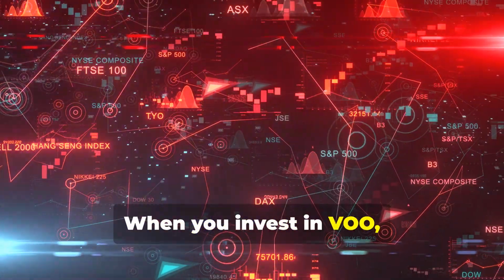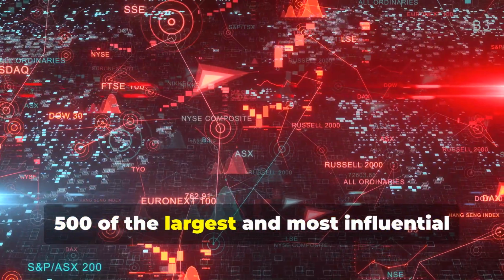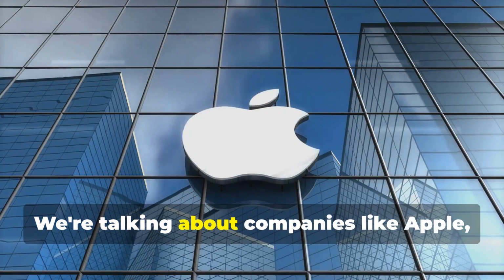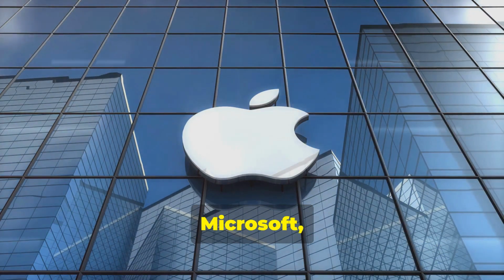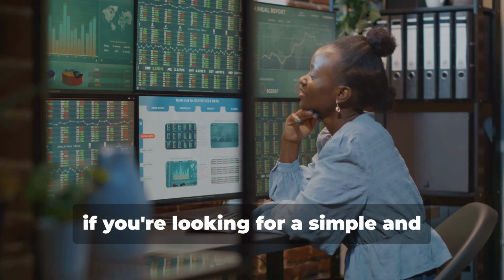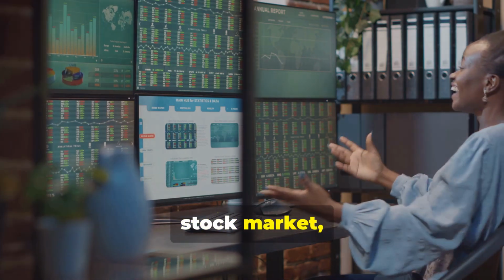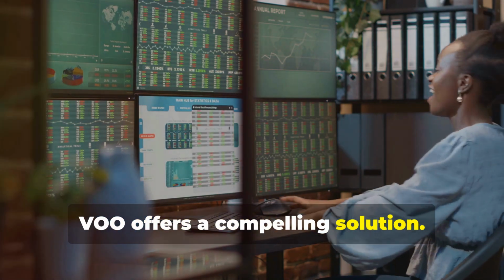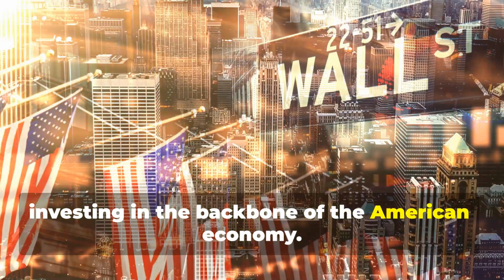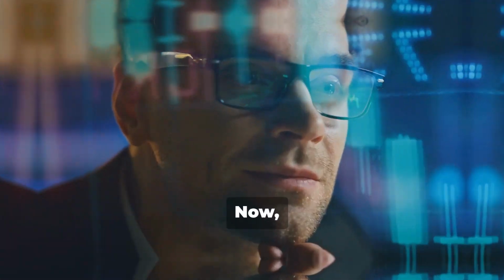When you invest in VOO, you're essentially buying a tiny piece of 500 of the largest and most influential companies in the United States. We're talking about companies like Apple, Microsoft, Amazon, and Google, just to name a few. So, if you're looking for a simple and effective way to gain exposure to the US stock market, VOO offers a compelling solution. It's like having a one-stop shop for investing in the backbone of the American economy. Let's delve deeper into what makes VOO tick.